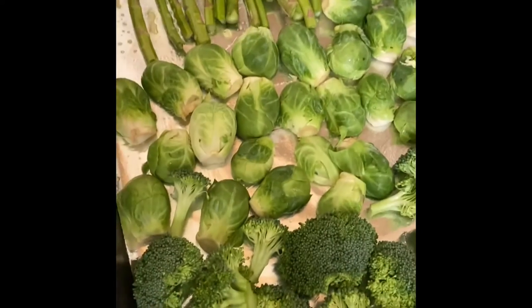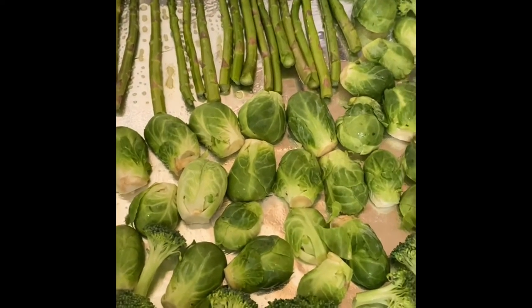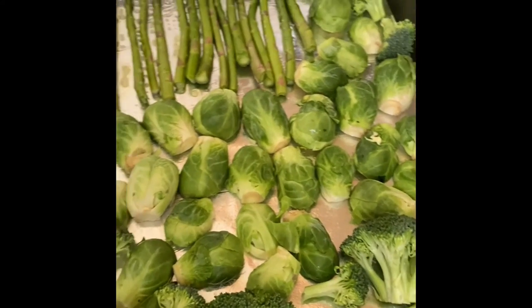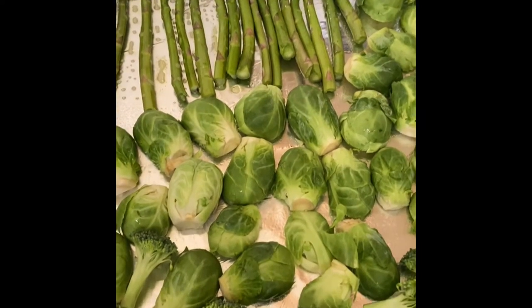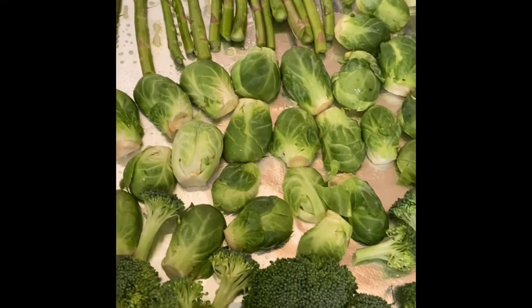Hi guys, so it's another day, another time, and I'm just showing you what we are having for dinner, along with rice and some other things. And this is asparagus, Brussels sprouts, and broccoli in a pan. I'm going to put it in the oven.